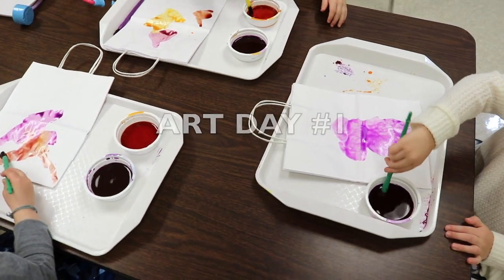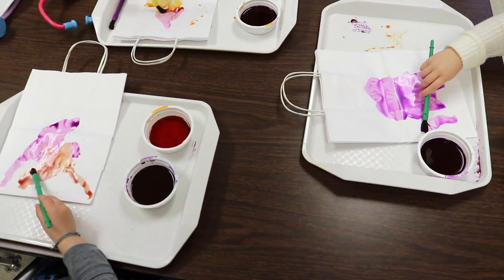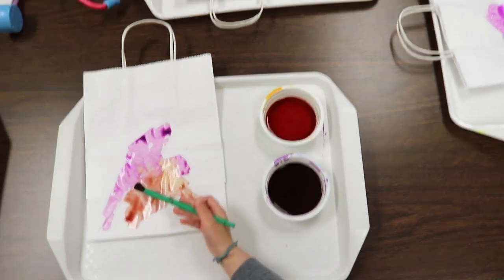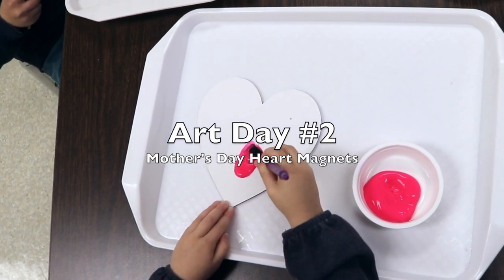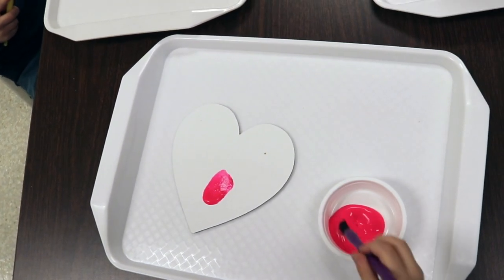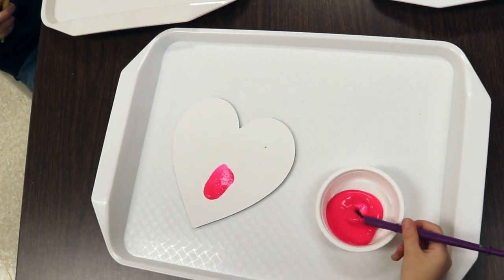So at the art table, we are painting bags that are going to be for our Mother's Day gifts. I like to have everything homemade, so we're doing some watercolors on them. I got pink, and I got blue and pink.